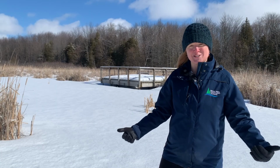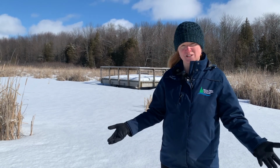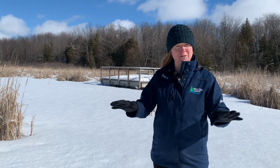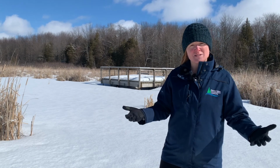The second adaptation I want to talk to you guys about that animals use in the winter to survive is migration. When we think about winter, we think about how cold it is. Even as humans, a lot of us leave. We're like, nope, I don't want to deal with winter. I'm going down south where it's nice and warm and sunny for the winter. A lot of animals do the same thing, and that is called migration.